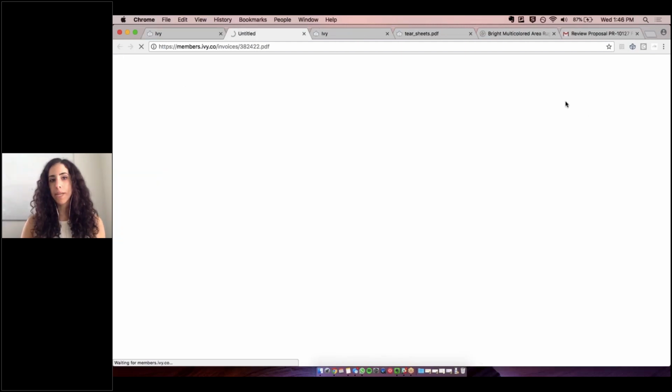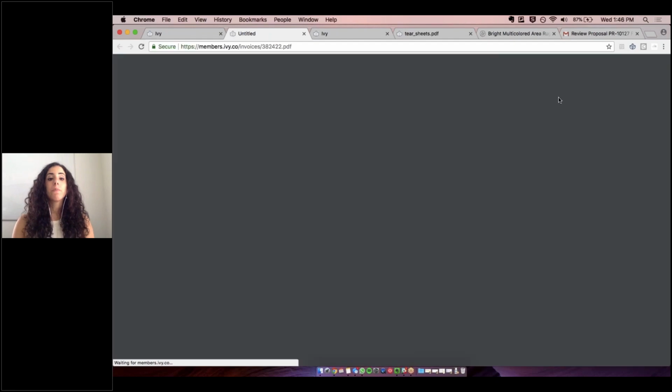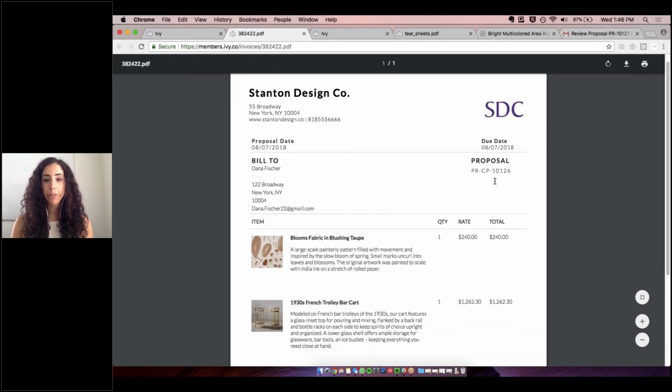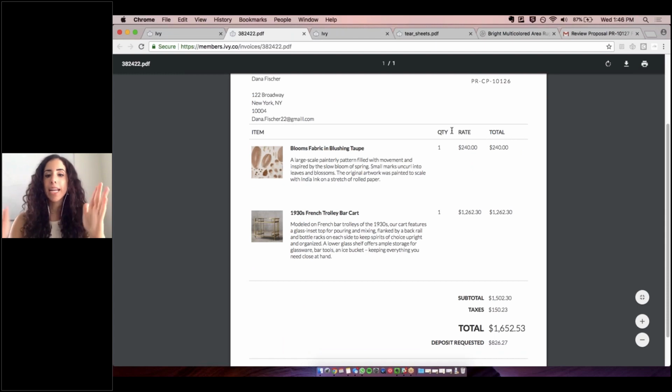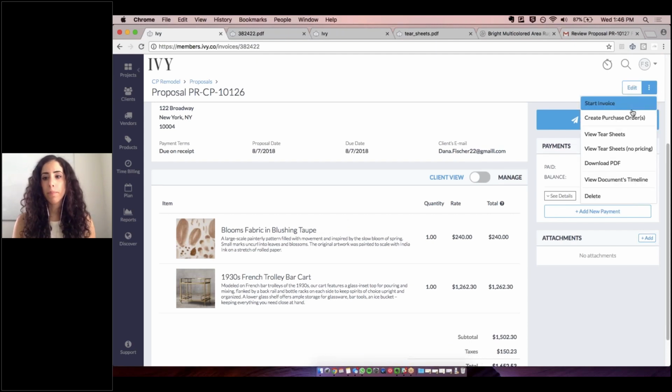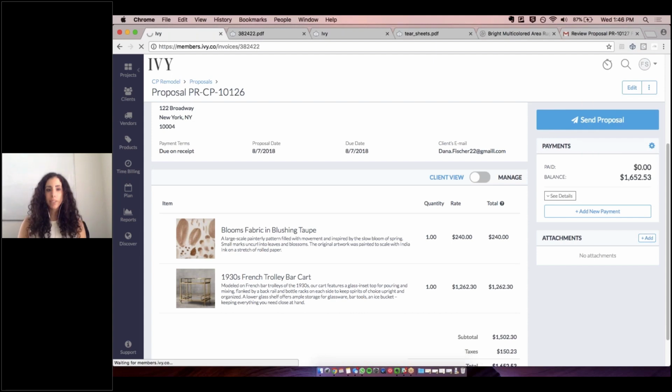I'm just going to click download PDF, and the PDF is made for you automatically. It has your logo, it has all of the relevant billing information, the image, and it looks super neat and organized. But in order to convert this to an invoice or a PO, all you need to do is click on those same 3 buttons and click Start Invoice. And this screen will look familiar because it's the same type of edit screen that we just saw with the proposal.